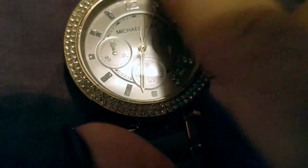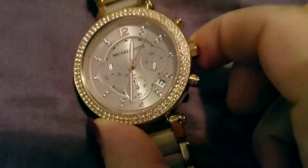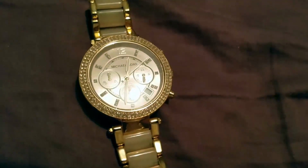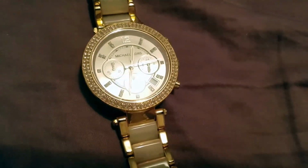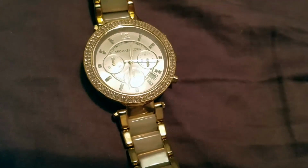I love it. I think it's so pretty. I love the diamonds around it, very blingy. Luckily I haven't managed to scratch this one up yet. I tend to be a little rough when I'm wearing jewelry, like at work or whatever the case is. I have to be more careful with it.